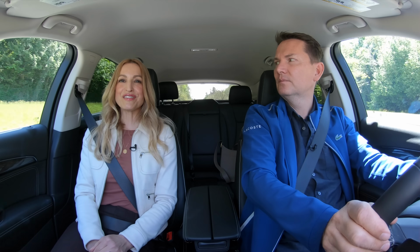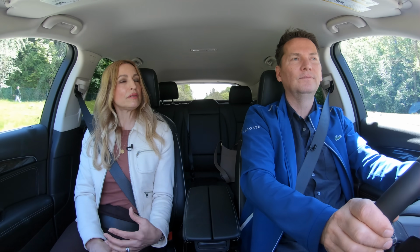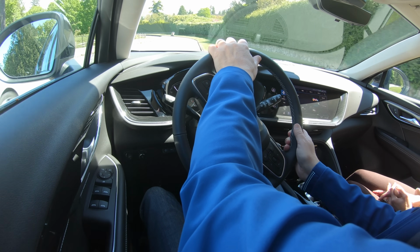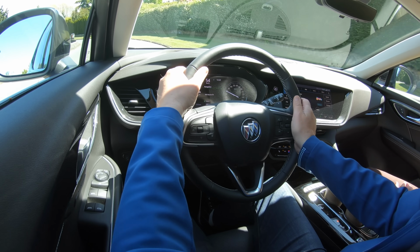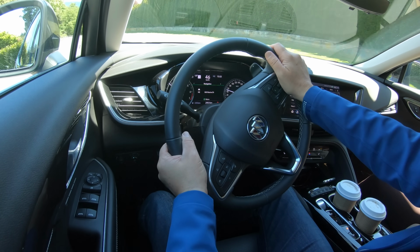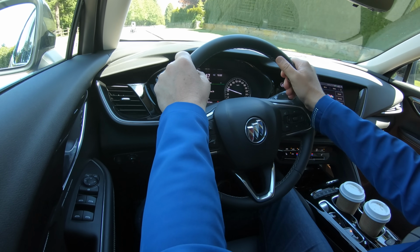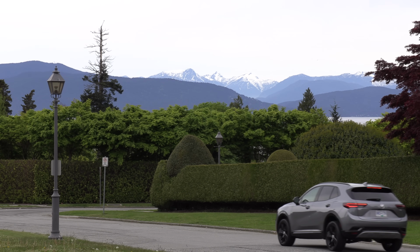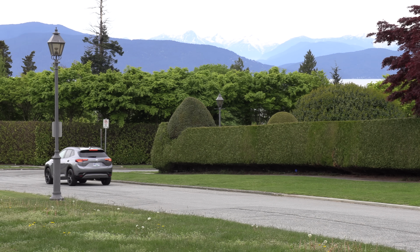Okay, Andrea, when I say Buick, what do you think? Soft suspension, comfortable, luxurious. That's exactly what this is. This is not going to be your typical European driving SUV. No. It's more in the traditional sort of North American luxury. It's very smooth, it's very comfortable. But there's a big market for that, Andrea. People like comfortable, soft, relaxing cars, and this is what this is. I see why people would really enjoy this, why they would buy it.